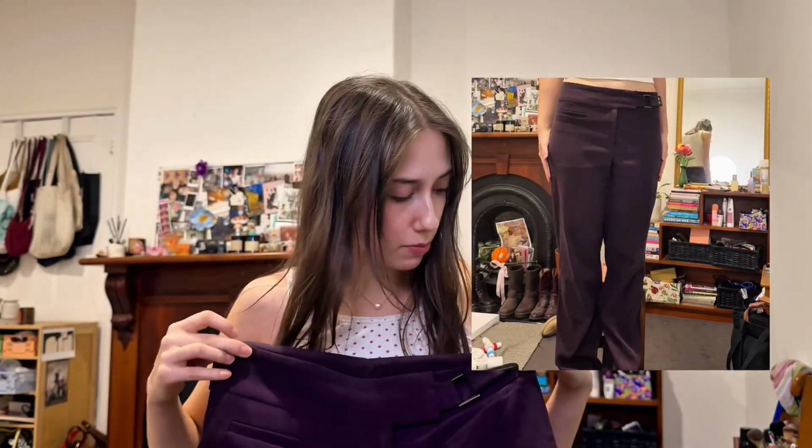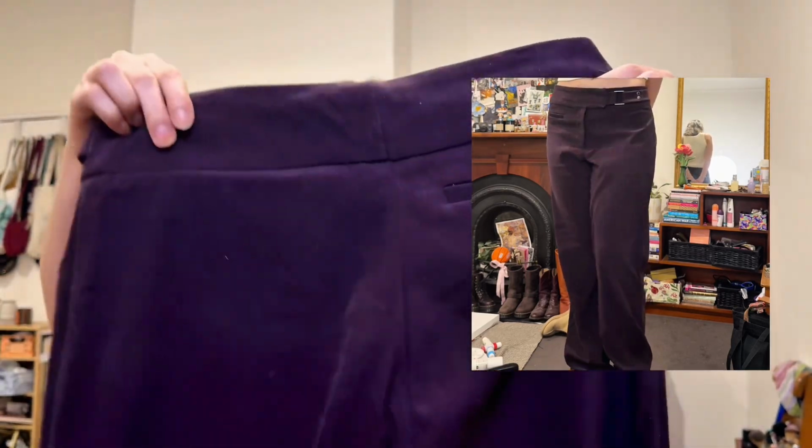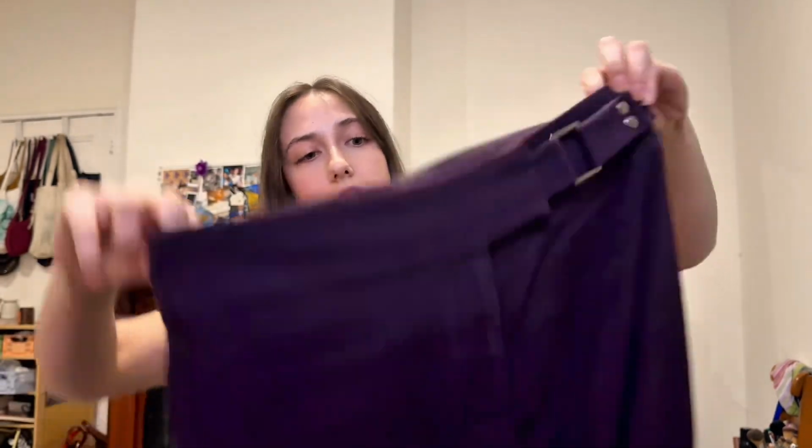I think they're actually meant to be high rise, but they kind of sit a little more like low rise on me, but I like that, because I love a baggy pant, and they are super soft, and they're this deep plum purple color, which is so fun. And they have this cute little pocket on the back and on the front, and I love the silver hardware. I think that's so sick. I just think they're the perfect pant.